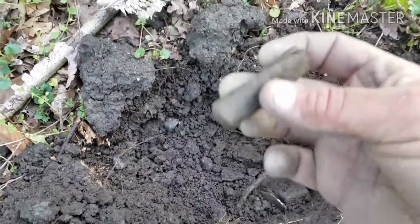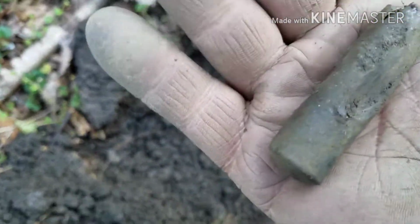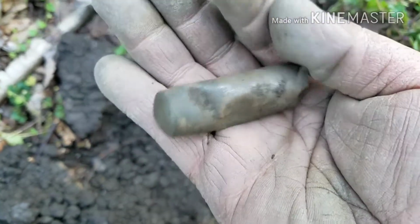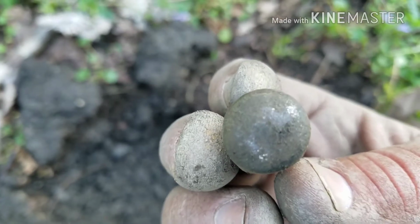Well, guys, I just dug another lipstick tube. This one is not complete like the other one was. But that's exactly what it is. Another lipstick tube. Somebody really liked their makeup in this area, I can tell you that. I sure hope it worked for them. Get back with you if you find anything.